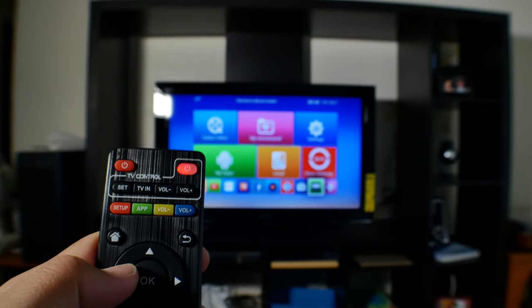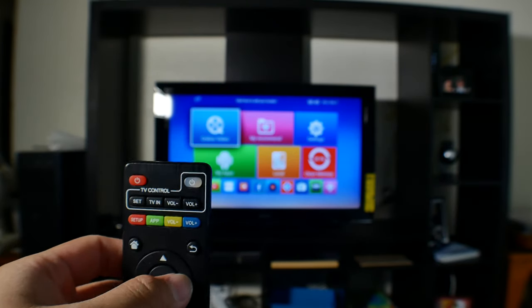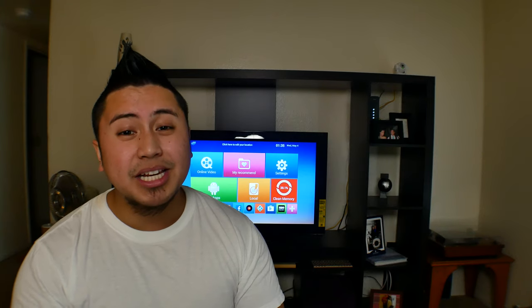The remote control is straightforward and simple to use. I love how you can program this controller to your TV so you could just use one remote control. When I read the instructions, it wasn't clear on how to properly program your remote control. If you're interested in programming this remote control to your TV, click here to watch that video.